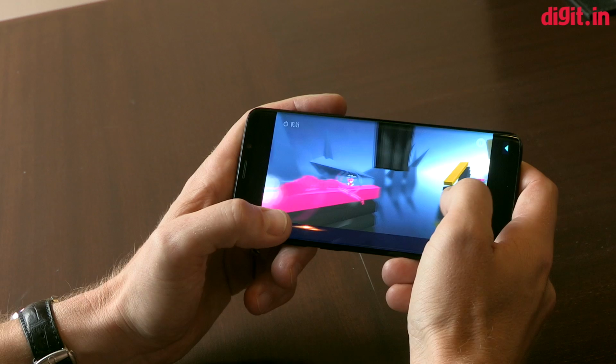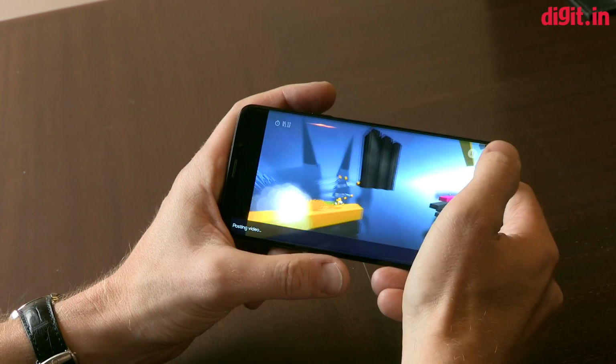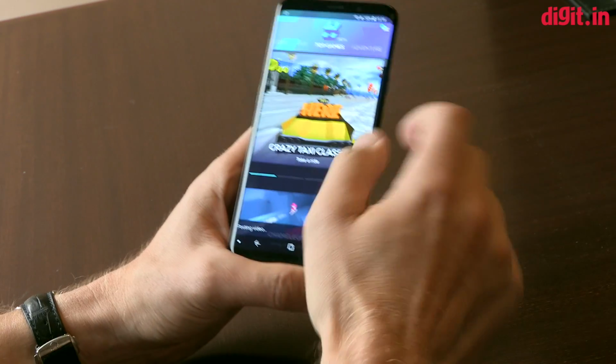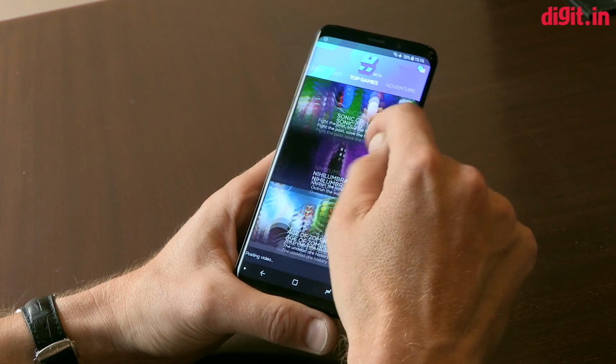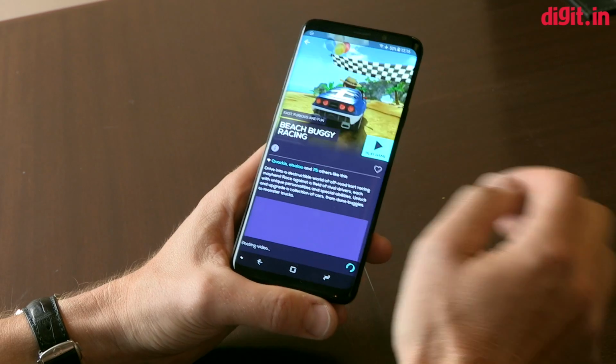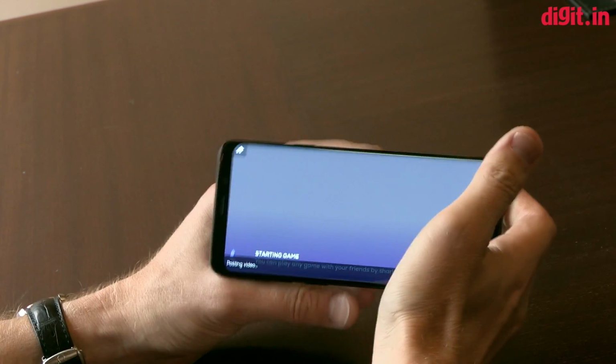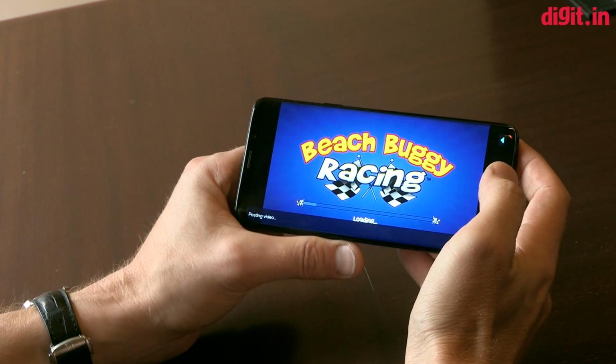Okay. All right, perfect. That's pretty awesome. So just like I said, if you could play something else to add a little bit of variety for our visuals. Exactly. So maybe another game. Okay, Beach Buggy Racing. Everybody likes racing games. Okay, here we go. Play game again. Game is starting.